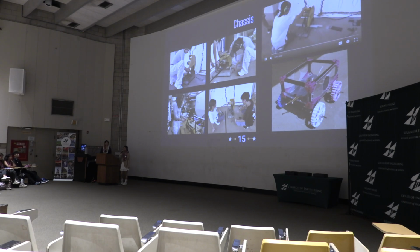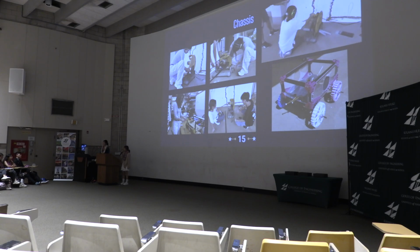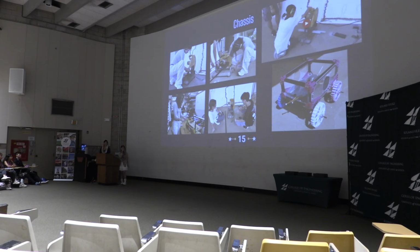So for the chassis, we first started by disassembling the old rovers so that we could gather different parts like the corner brackets and aluminum channels. And then we used the chop saw to measure and cut the metals. And in the video, you can see us safely cutting these metals to the size in the CAD. And then at the bottom right is the final chassis that we put together.